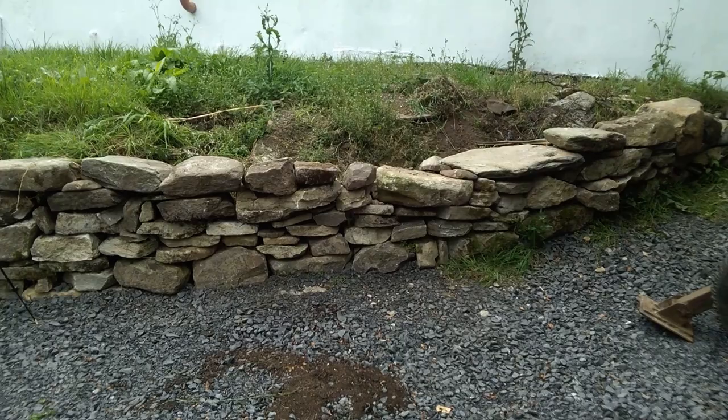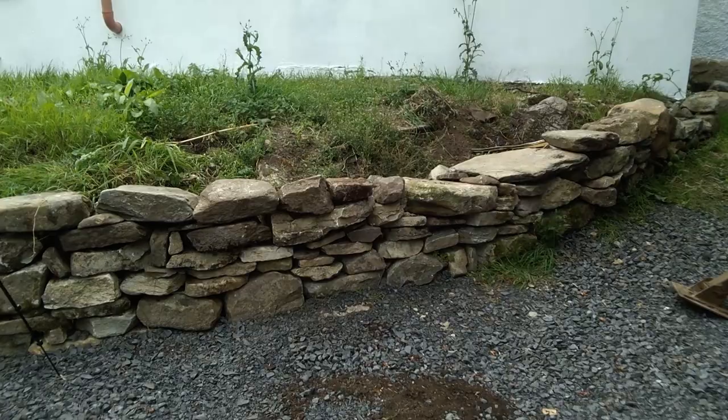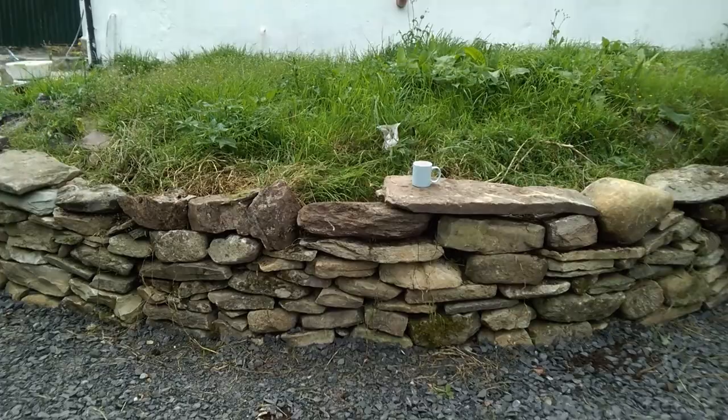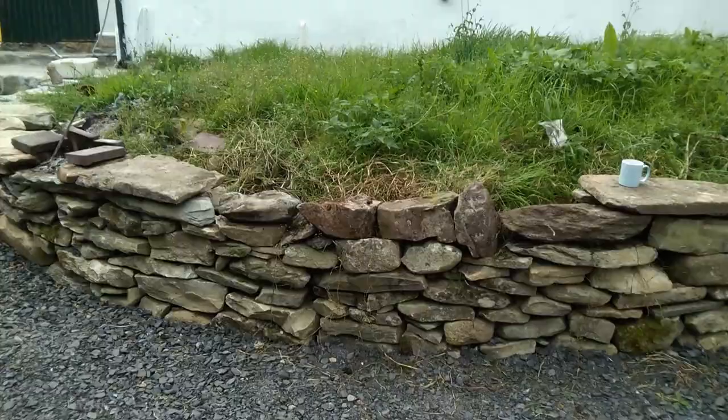So yeah, it's been a huge boon just doing the wall. And I'm almost finished now. I'm just going to put a few smaller ones there to level it up and fill some of the gaps. And here we are through here. Just need a few bits and pieces to level this up. And as we come round here now, I'll just finish my coffee. I just need a few little stones just to tidy this up, because trying to find flat stones is very difficult. So yeah, another few hours work should see my dry stone wall finished.